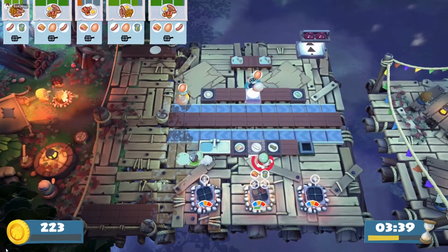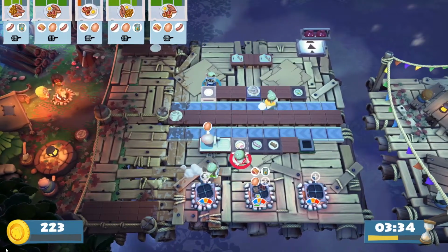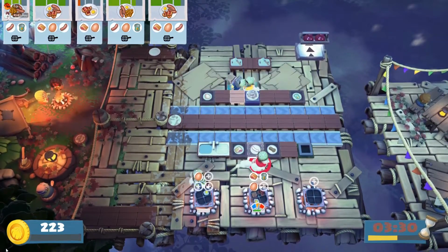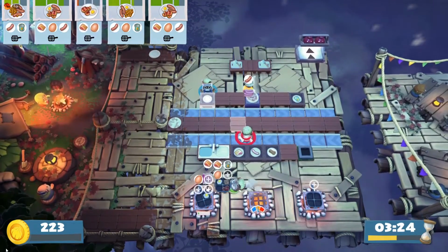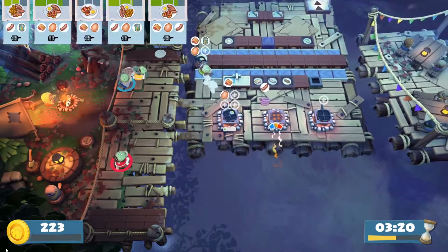Egg and bacon. Egg and sauce, bacon. Can you send me sausage or bacon? Oh, we need to get the dirty plate. Oh, no. Grab your plates. Let's cook it. No!